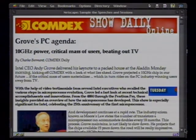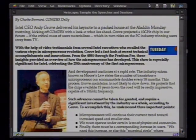Just to give you an idea, here is a summary hitting the highlights of Andy Grove's discussion at Comdex.